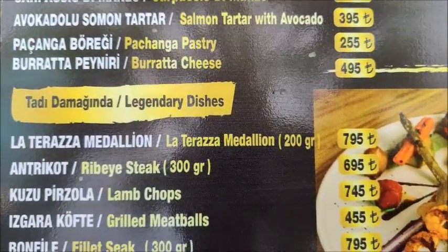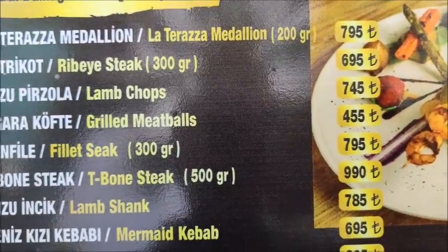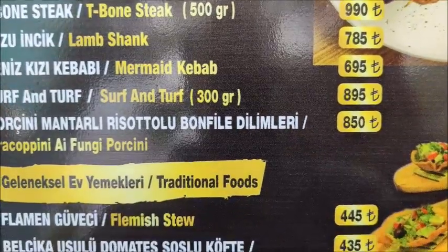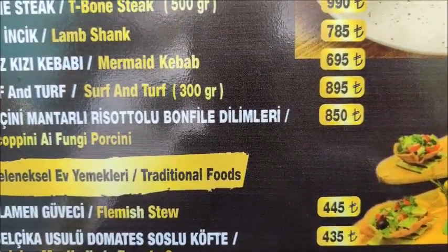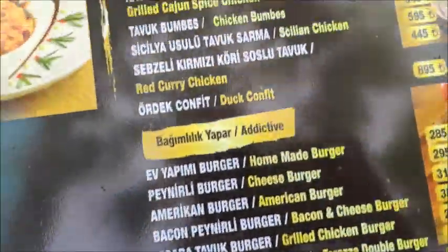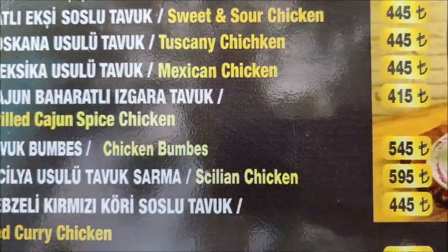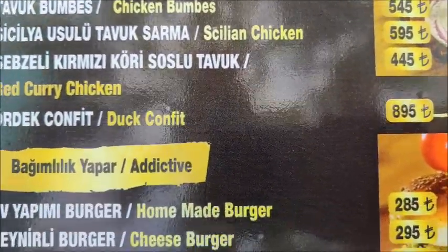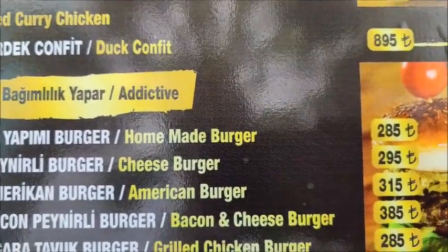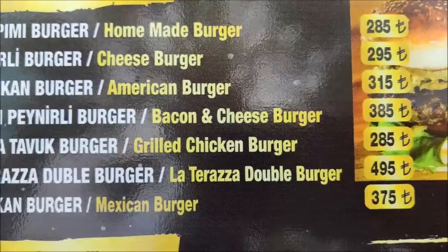And some of their legendary dishes: ribeye steak, lamb chops, and some Flemish foods, Flemish stew. Chicken curries, red curries. Quite an extensive menu, and if you're into burgers, again, nice burgers.